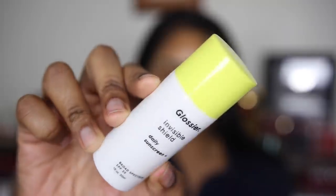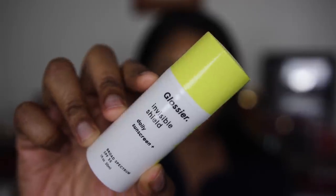And then last but not least, we have Invisible Shield. Again, shout out to products that have pumps. This is their sunscreen. It kind of has a gel cream texture. And as you can see, it is very invisible. So yay, no purple. It applies very quickly. I don't find that it gives me a weird filmy layer or anything on top of my skincare. So I do really enjoy that.